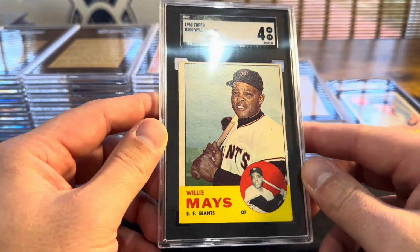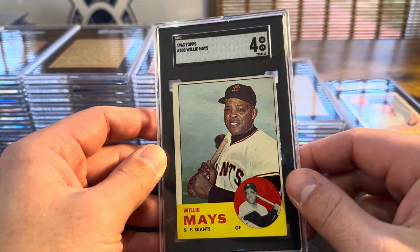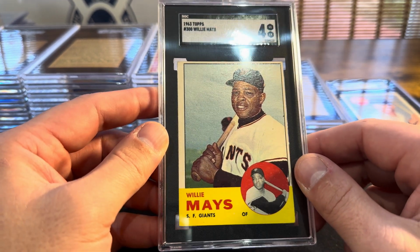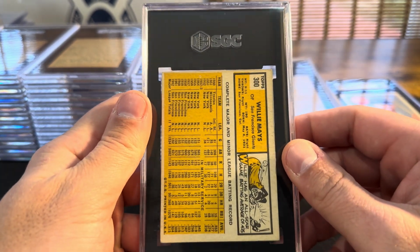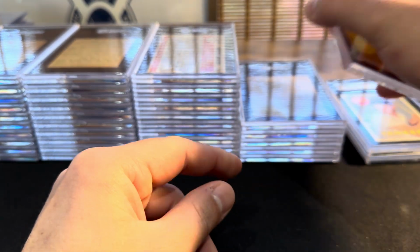1963 Topps Willie Mays. I said this was a 3, mainly just because of centering. SGC called it a 4. So it looks pretty good otherwise. Happy to get the 4 there, one grade higher than I expected.